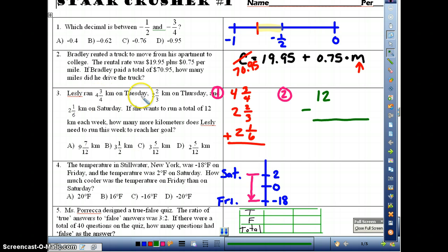Number 3, Leslie ran 4 3/4 kilometers on Tuesday, 2 2/3 kilometers on Thursday, 2 1/6 on Saturday. If she wants to run a total of 12 kilometers each week, how many more kilometers does Leslie need to run this week to reach her goal? Add them all up, subtract that from 12, and don't forget, if you've got a fraction here, which looks like the denominator would probably be 12ths, you're going to have to borrow from here and make this 12 twelfths, all right, to come up with your answer.